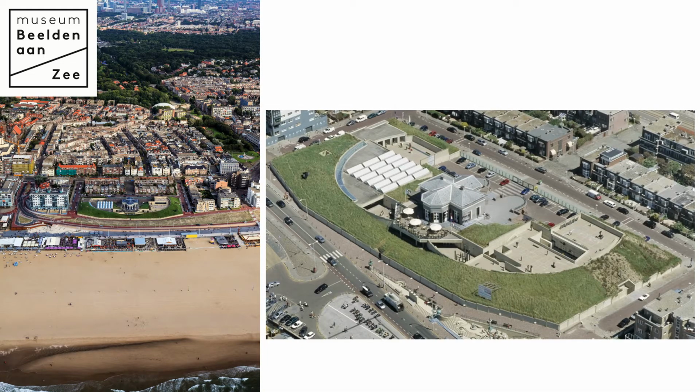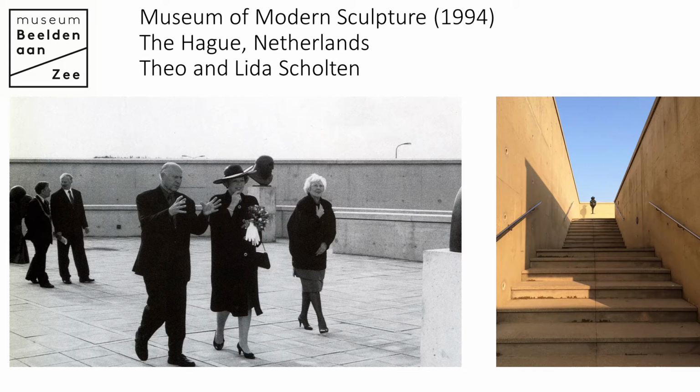Let me briefly tell you something about our museum, the venue where you would normally have come to attend this symposium. Museum Beelden Aan Zee, Sculptures by the Sea, is designed by the well-known Dutch architect Wim Quist, is located right beside the North Sea, and was founded in 1994 by the collectors couple Theo and Lida Scholte. In their museum, they housed a collection of modern international sculpture that they have been accumulating since 1969.